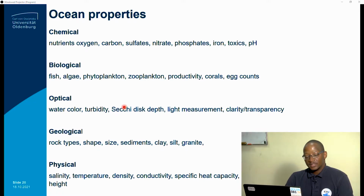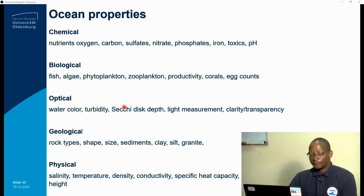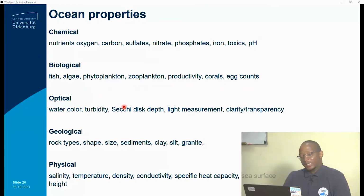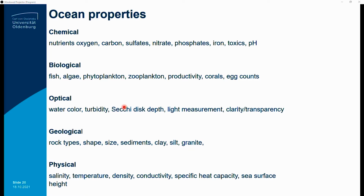So for optical properties, you have water color, turbidity, Secchi disk depth, light measurements, clarity, transparency. I saw someone also indicated transparency. And then for geological properties, you have rock types, shapes, size, sediments, clay, silt, granite. These are just examples. And then for physical properties, these are salinity, temperature, density, conductivity, specific heat capacity, sea surface height.